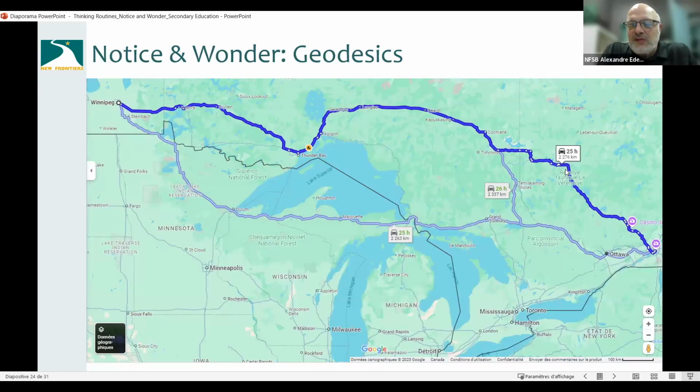So we notice that there are distances that we can travel, right? And perhaps we might be curious as to what the line might represent in terms of distance, so distance between 2 points. We might be wondering what is the midpoint of that line that we had earlier. Well, we can approximate it. We can approximate that it would be about here, very close to Lake Superior.